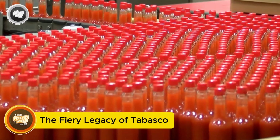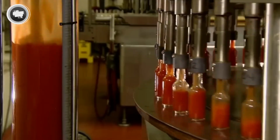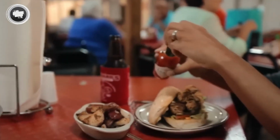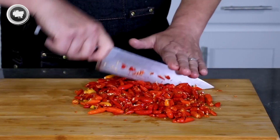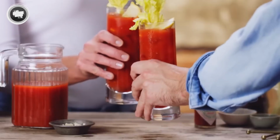Before Tabasco became a household name, it was just one man's kitchen experiment on a small Louisiana island. Back in 1868, Edmund McIlhenny, a banker turned pepper enthusiast, created a sauce that would end up changing how the world seasoned its food. Using local peppers, salt from the island's own salt dome, and a bit of vinegar, he crafted a recipe that was simple yet full of flavor.